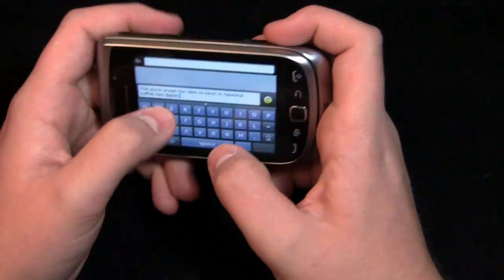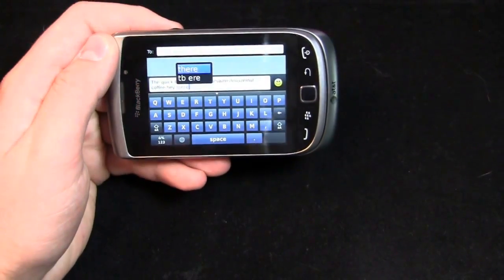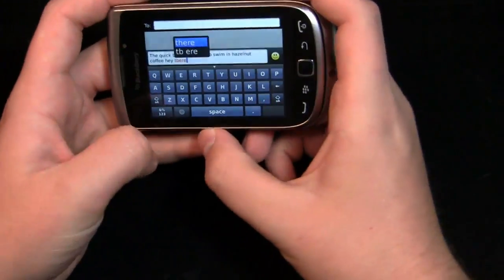And you know, the correction's pretty decent. It's not going to be the best in the world. It definitely pales in comparison to the on-screen keyboards that you'll find in Android or in iOS. But hey, this ain't Android or iOS, sucker. This is BlackBerry.